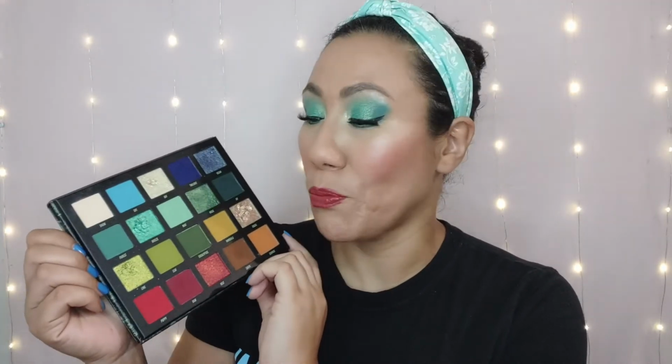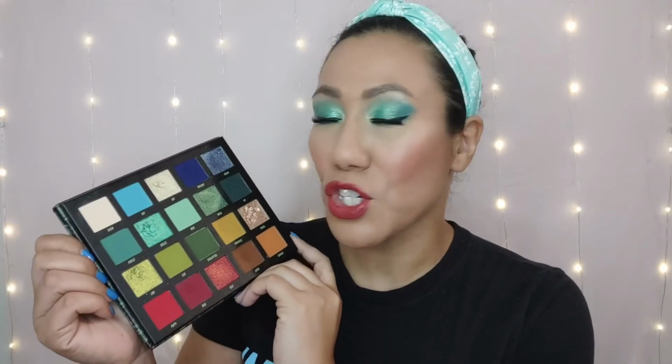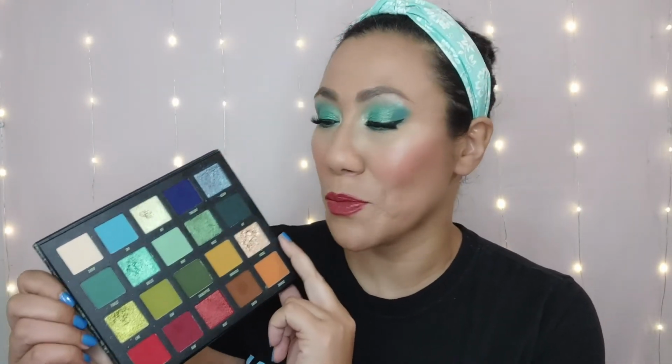The mattes were pigmented. They blended like a dream, rich and buttery. The shimmers were so creamy and glass-like. Every single one of them just shiny and wet looking on the eyelid. This palette is definitely going to be in my top 10, if not my number 1 palette of 2021 thus far, if nothing else comes in to push it out of that top spot, because so far this has been my favorite palette of the year. It is so stunning, so beautiful.